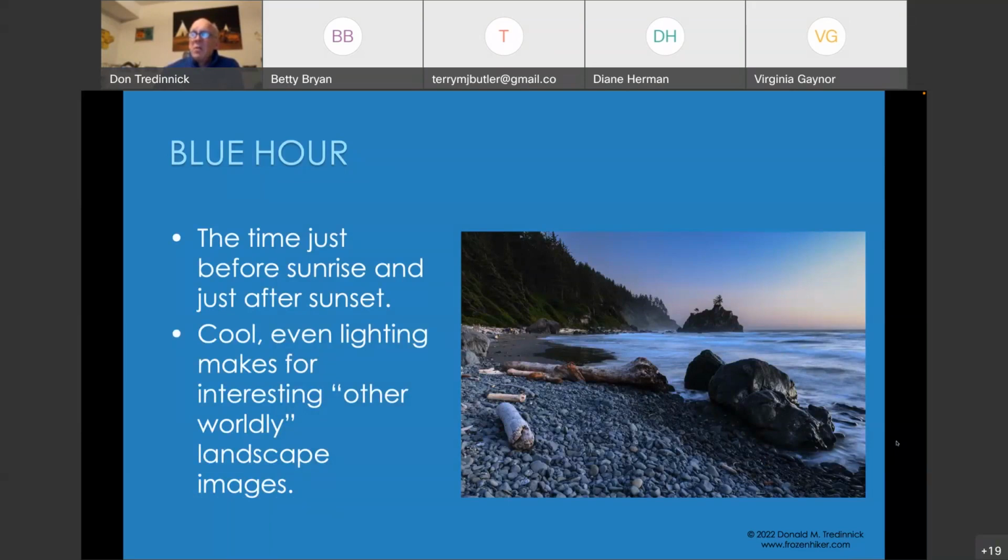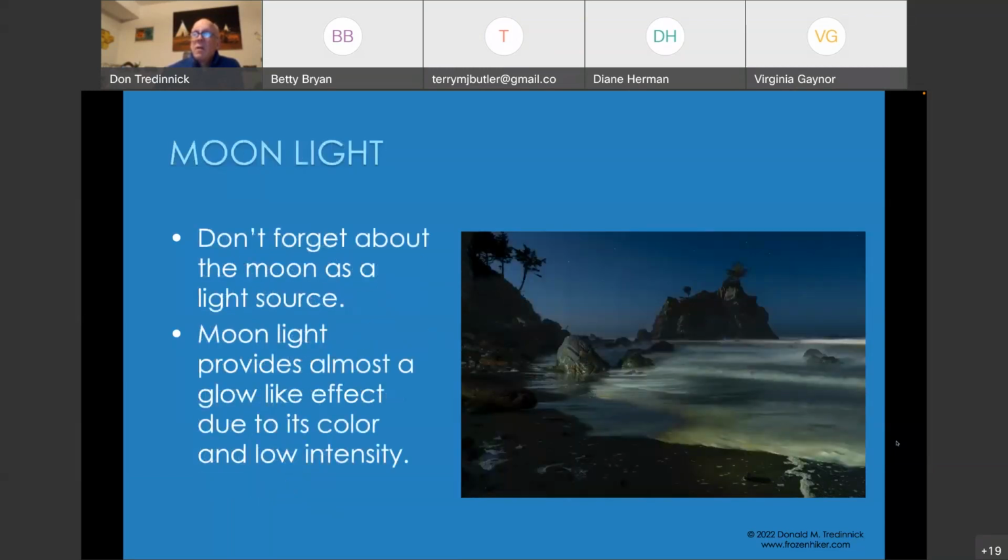So really kind of an interesting time to shoot. I really like shooting at that time of day. I've gotten some fantastic images over the years doing that. And then moonlight. So the moon can actually act as a terrific light source. And in fact, most of the light that you see here in this photo is actually from the moon. It gives kind of that nice glow.